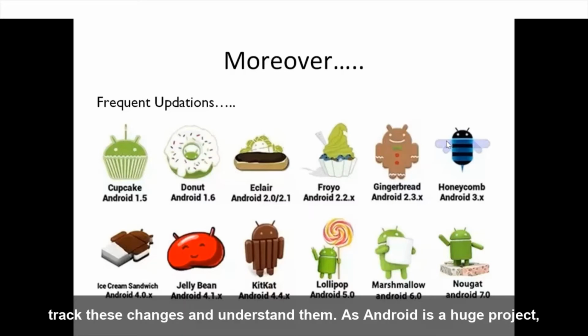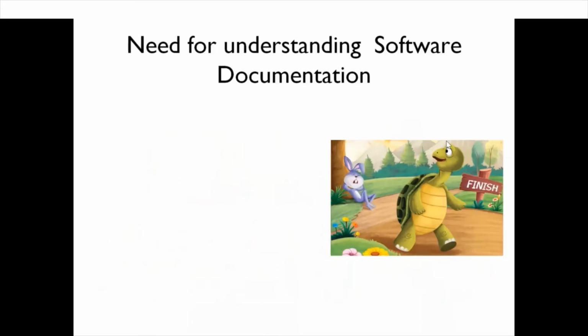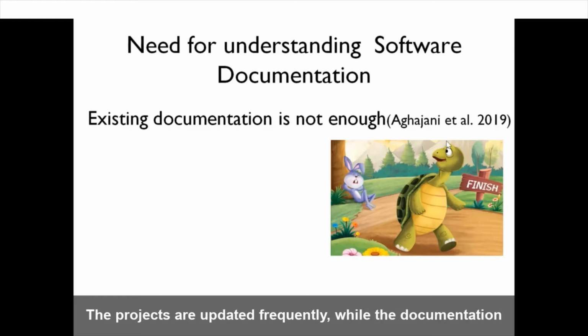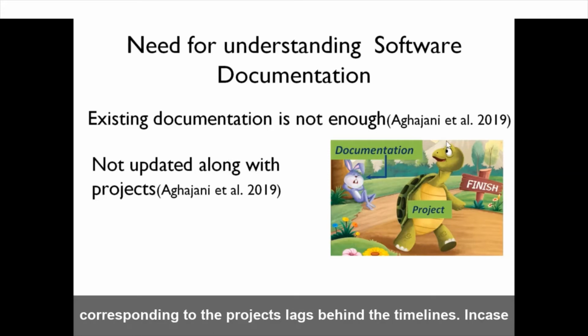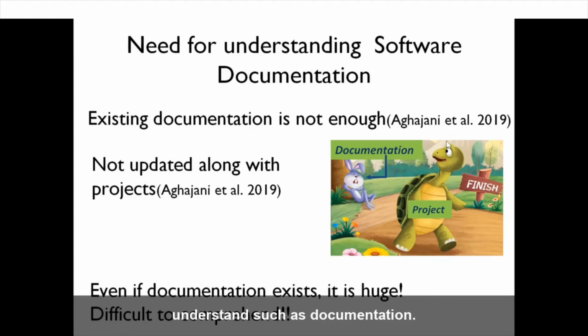As Android is a huge project, it might contain valid documentation, but in majority of the cases, though software documentation is important, it is largely ignored. Either existing documentation is insufficient or is not updated along with the projects. The projects are updated frequently, while the documentation corresponding to the projects lags behind the timelines. In case the documentation is available, like in the case of Android or Java, it is extremely huge and complex, and it is very difficult to understand such vast documentation.